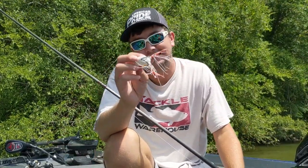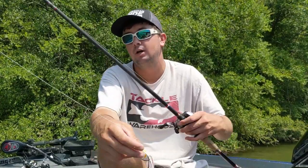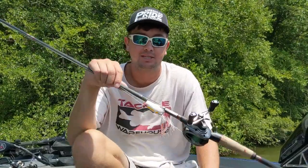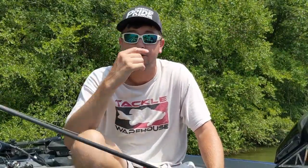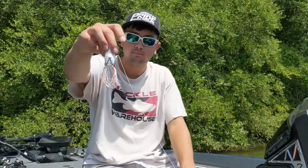My goal with the frog is to get this thing as far back as I can get it in. Obviously, some of the fish I catch are pretty far back, and some of them are on the tips. You never know where the bites are going to come from, but there's nothing more satisfying than skipping this thing way back under an overhang or an undercut or a dock or anything and having one blow up on it.